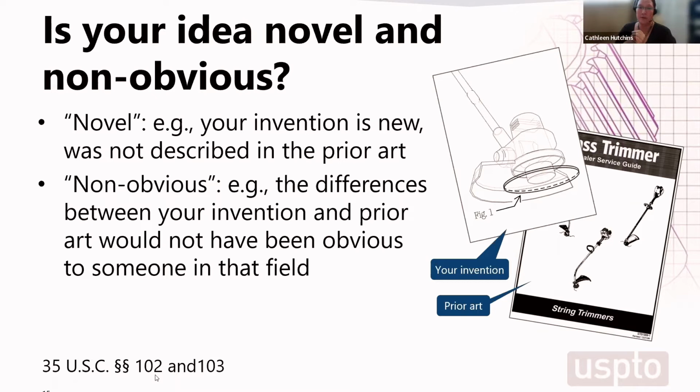So if you've already decided your patent subject matter, say you invented a widget, well, that's an item of manufacture or a machine. Sure, it's eligible. So you have to find out if it's novel and non-obvious. Novel meaning your invention's new and it wasn't described in the prior art. Remember what I said about prior art? It's basically anything that came before that's been publicly available and describes sufficiently the invention.